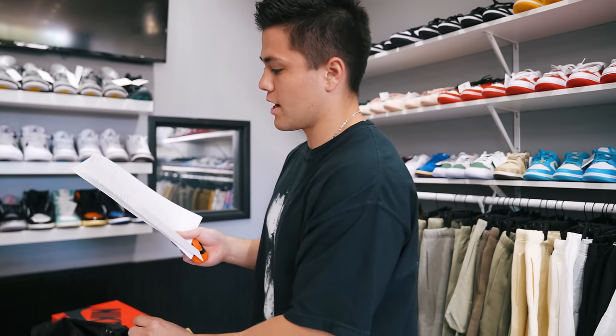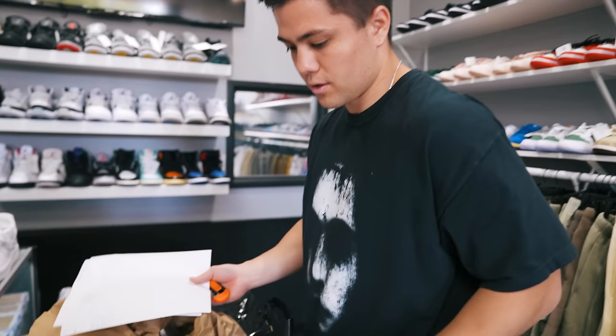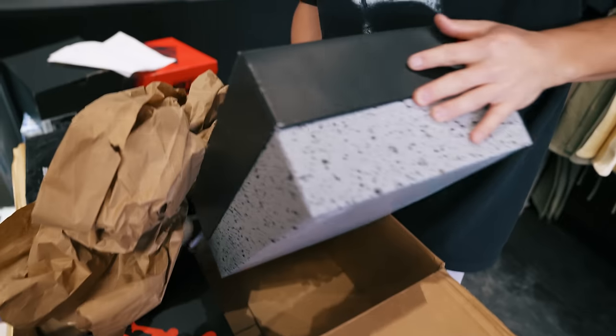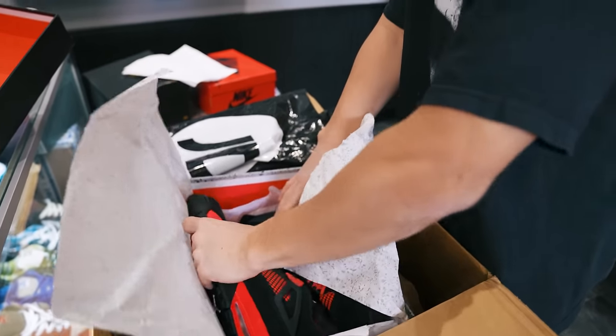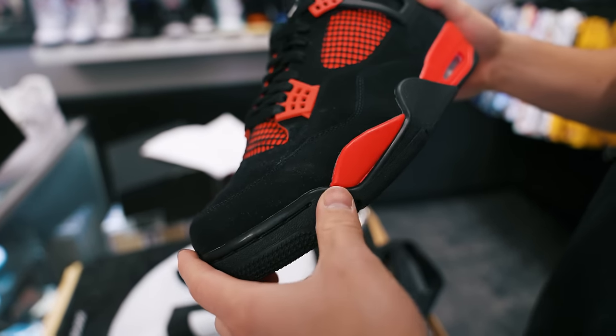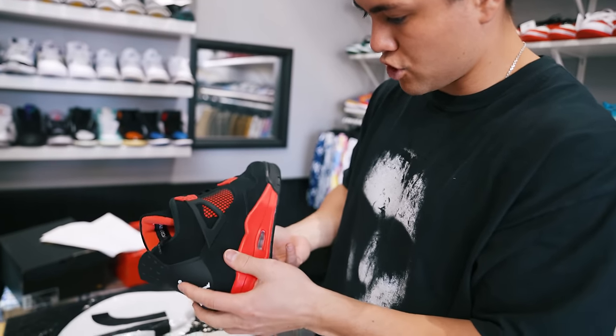So in this package, speaking of Red Thunders, we've got Red Thunders, and then we got some Red Toe Lows as well. Red Toes, good shoe. Then speaking of Red Thunders, I want to see if there's actually flaws on these. Well, to start, the suede's all dusty right there. Could be just from the box paper, so not a huge deal.